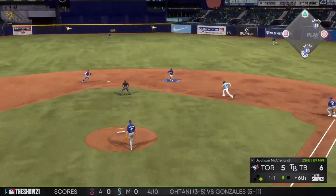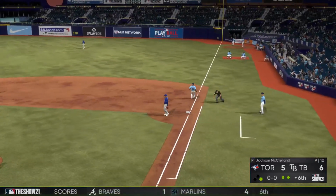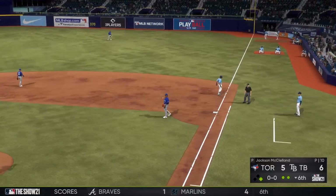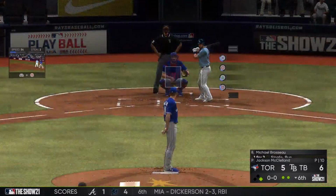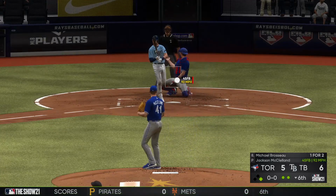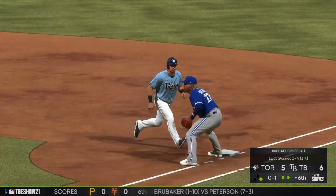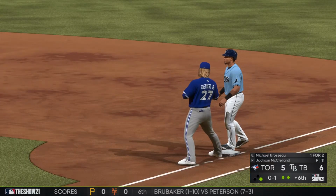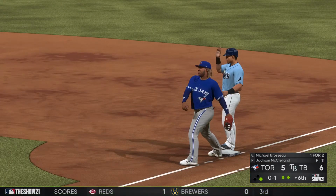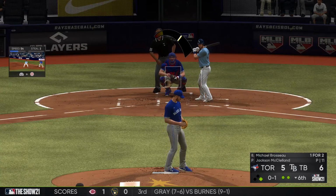Now this is hit not all that hard out to second. To second for one, but one's all they were ever going to get, and the inning will continue. Up next for the Rays, Michael Brasso. A fly out and a single for him so far. Throw over to first, but the runner's back easily. Two out with the man at first.